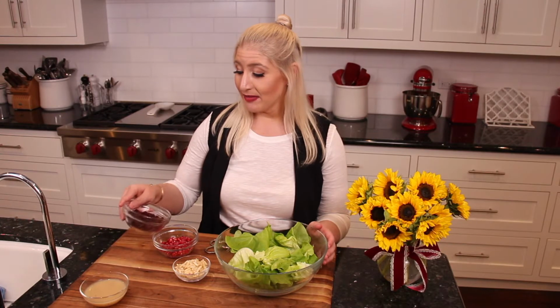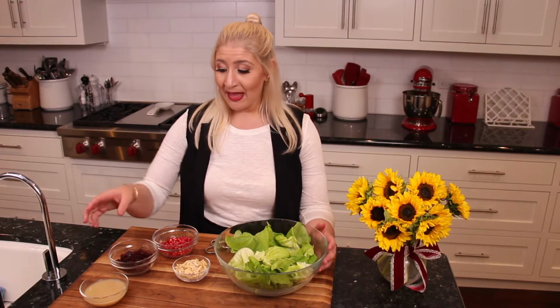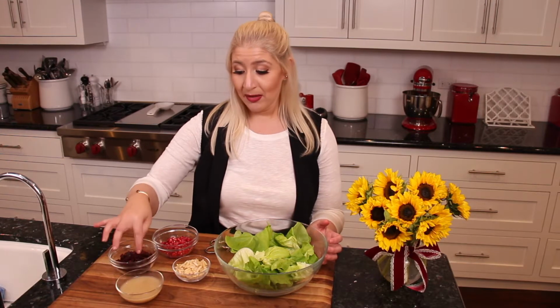I also have some dried cranberries. Make sure if you're looking for them though that you don't get ones that have added sugar to them. I know dried fruit can be a little bit tricky because there's a lot of added sugar sometimes. So just make sure you get the lower sugar, or make sure that there's no sugar added. Those are the best type. And then I have some light champagne vinaigrette, which is just the dressing that's going to go on top.